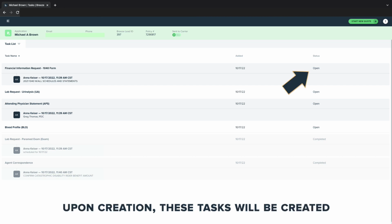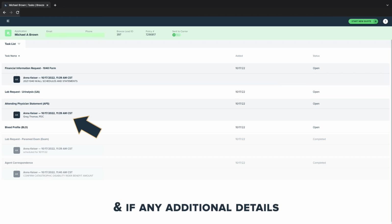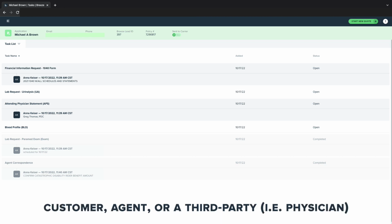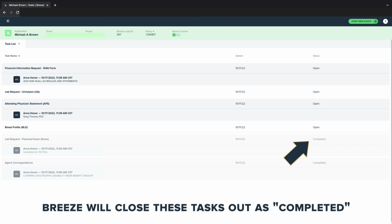Upon creation, these tasks will be created in a status of open, and if any additional details are provided for the requirement, that is logged in the task. Breeze will communicate these requirements out to the appropriate recipient, customer, agent, or a third party like a lab or physician. Once the request for the requirements has been met, Breeze will close these tasks out as completed.